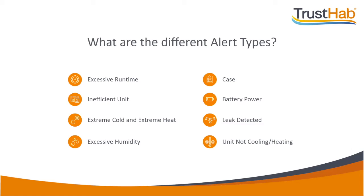For the unit not heating and cooling alerts, those are triggered if the ambient temperature in a room starts trending away from where it's supposed to be. This has been useful not only in diagnosing HVACs that need maintenance, it's also been helpful for our partners in figuring out how warm or how cool their HVACs can get a unit to in practice.